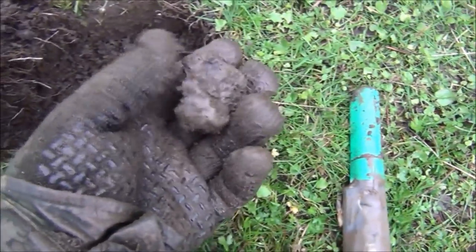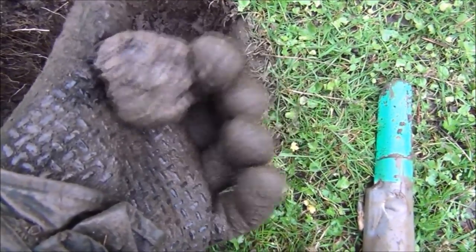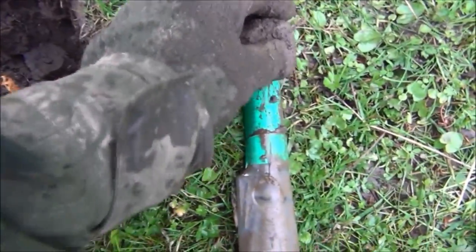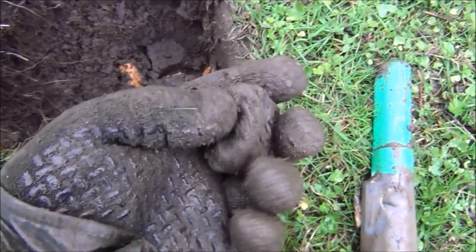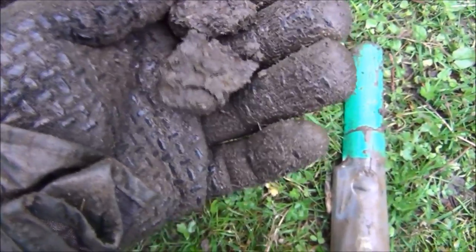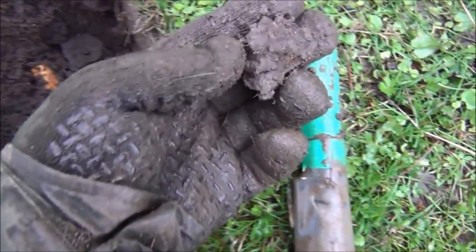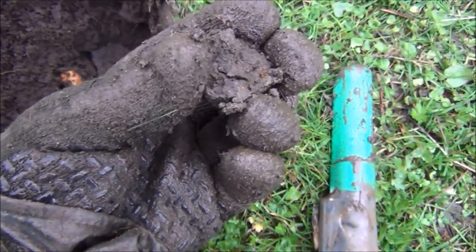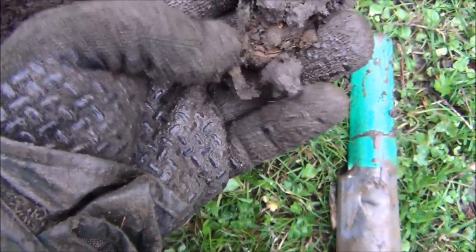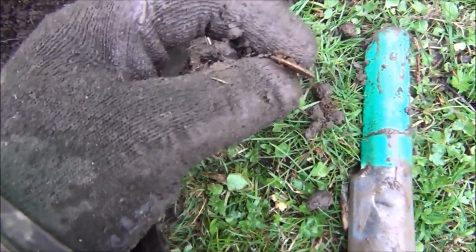This really is last chance of something decent. I've got a hard-packed coin ball here. Well, at least I think it's a coin ball. I hope it's a coin ball. This is going to be my last dig, so I'm hoping it's a coin. Seems a little bit too small to be a coin, so I'm starting to get worried now. Half pence.